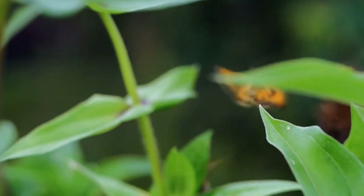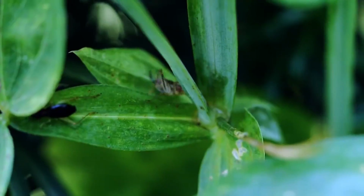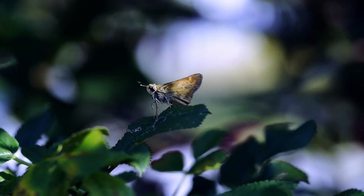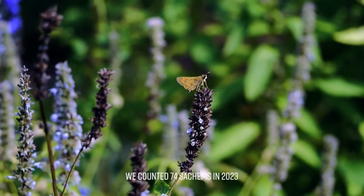Today is September 4, 2023, exactly a year since the first sighting of the Sachems. A small colony set up camp in the yard back in July, and this week an even larger group of Sachems has arrived at the garden.